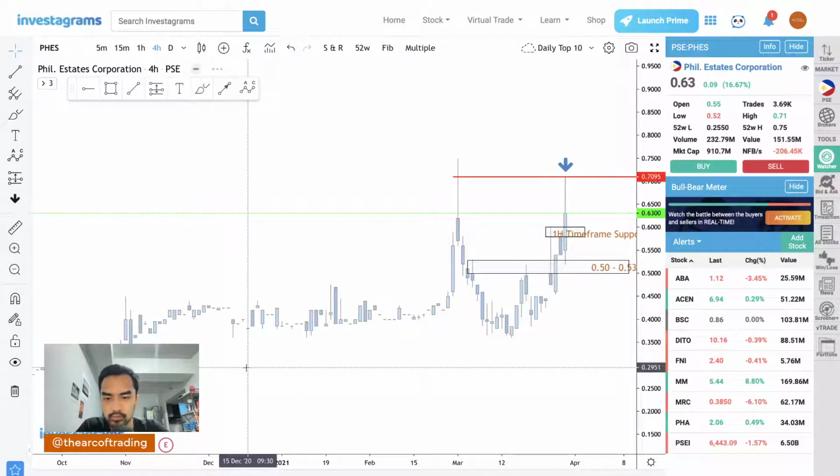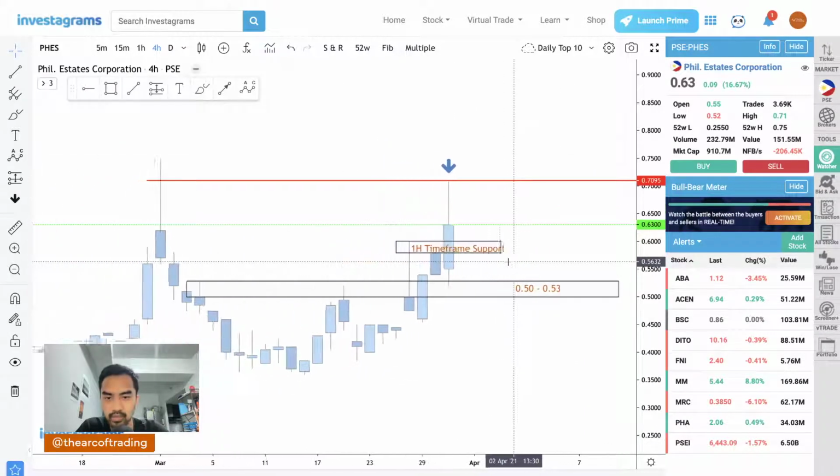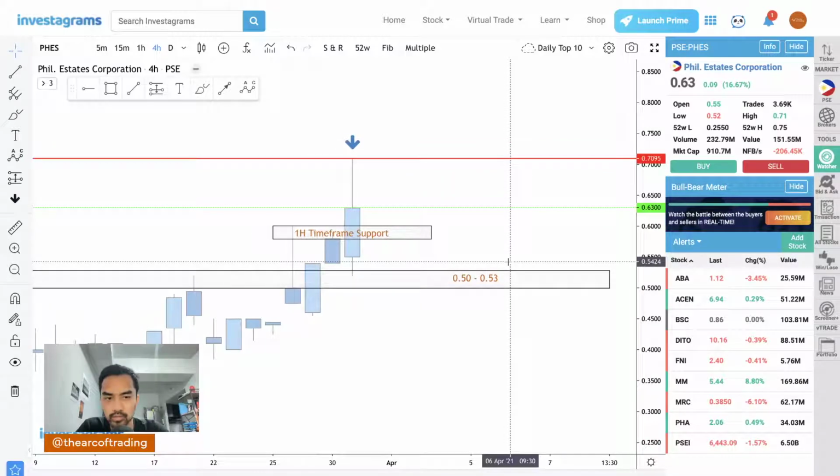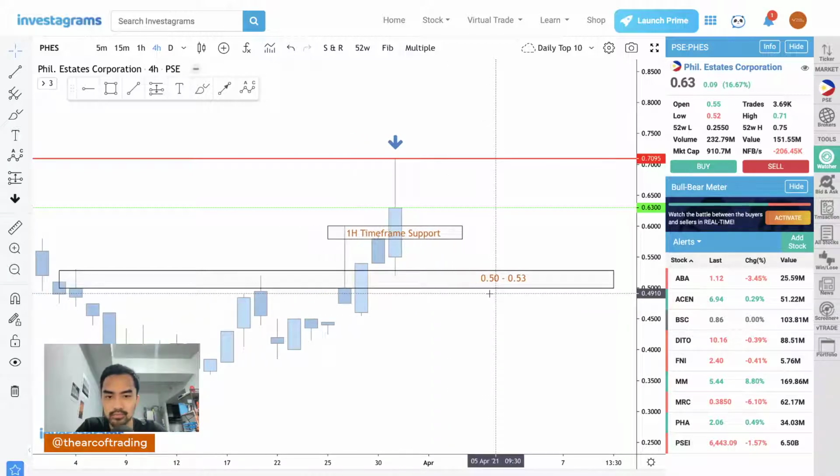So gotta be careful with this one, as it happened right here, and we do see a massive pullback before it stopped bleeding once again. So we see for the second time it would want to touch it once again sometime in the future, but for now, definitely a pullback for PHES.